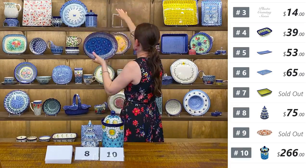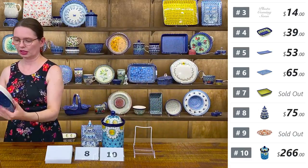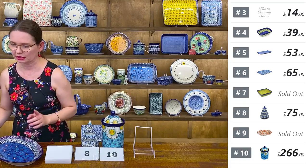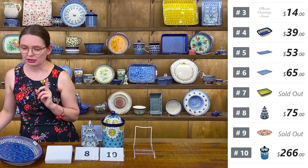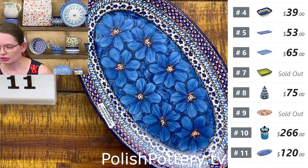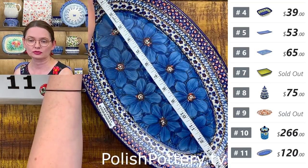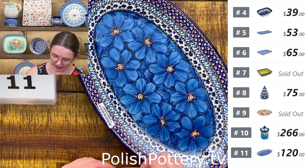Then I have a wonderful piece, unique at 408, cobalt puppies, fantastic shape, serving platter. I do have limited quantities on this piece. It is number 11, $120 tonight. Regular price is $241. It is 14 and a half long, 8 and a half wide, and it has some depth to it.